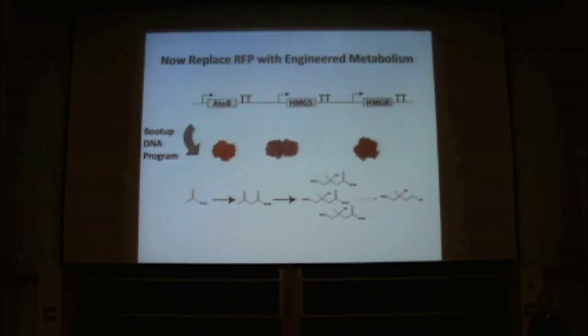Okay, so I gave you that cute example of red fluorescent protein production. We'd like to now apply the same principles and add some sophistication. Let's take the example here of making a small molecule. So again, this is a somewhat simple example, but it'll give you the idea.